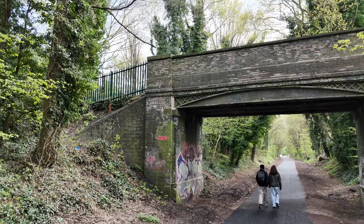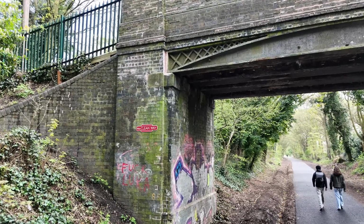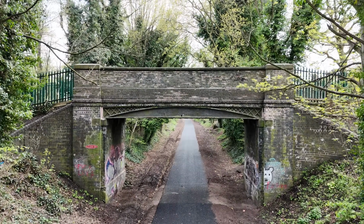But all of these before would have just been abandoned and overgrown. You couldn't see these structures. So one of the real good things that have happened from this being turned into a cycleway, a greenway, whatever you want to call it, is we can see them now, which we couldn't before. So if you're into your history and your heritage and your railways and your industrial revolution and all of that lot like I am, this is fantastic to see. And Back the Track are doing an incredible job, thankfully with the backing of Sustrans in this section here.